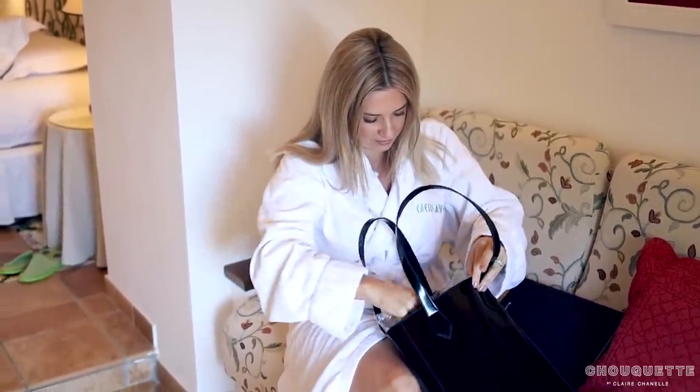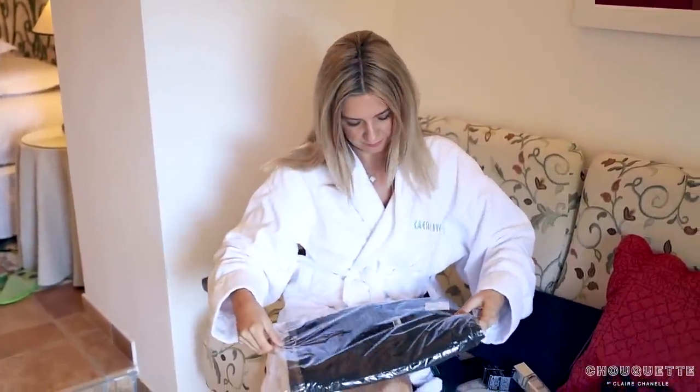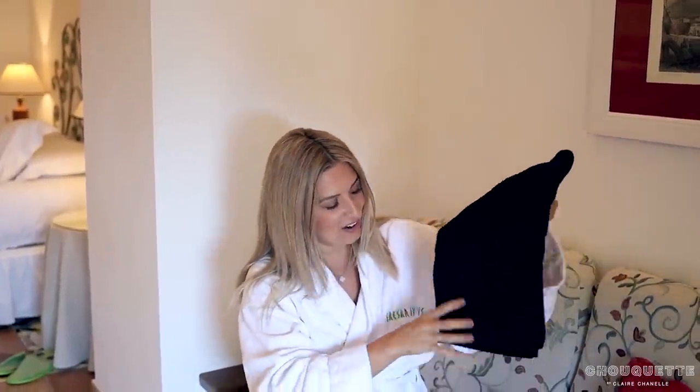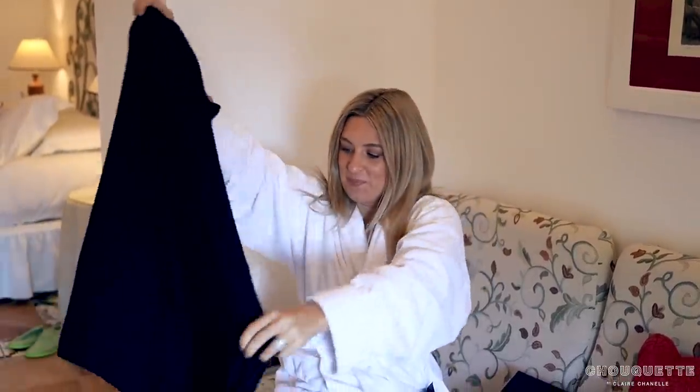Hola. What's that? Givenchy gown. Wow. This is for display only, okay? Do not use this. Bambi would love that. Wow, chic.